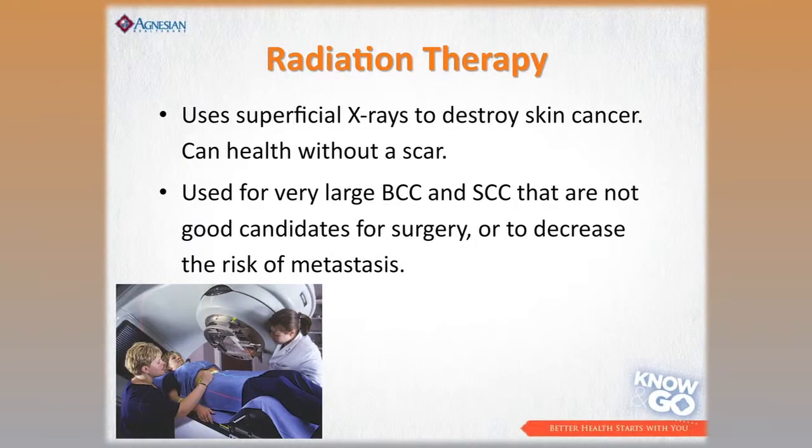Radiation therapy. Radiation therapy has a very good cure rate, 97%, and it can heal without a scar. It's generally really well tolerated. You go see my friend Mike, you go lay down on the table. Once they got it set up, it doesn't take too long, okay? But it does take quite a few treatments, and it's fairly time consuming.